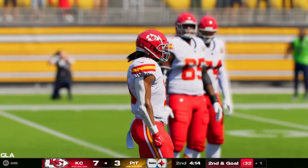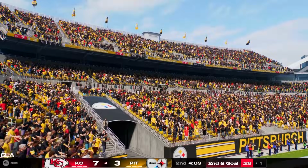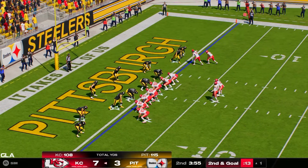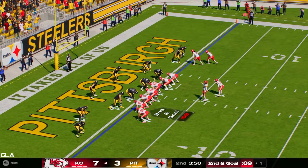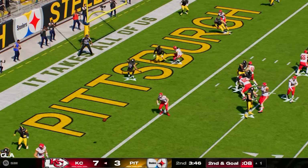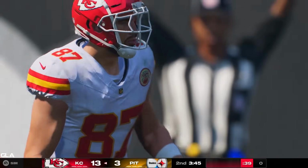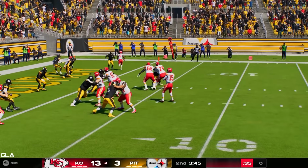Second and goal. Good work there, holding him out on first down. And this is going to be a battle down here on the goal line. Can they hold their ground for 2, maybe even 3 more plays? Second and goal from the 1. Now here's Mahomes. And that's caught. It's Kelsey. Touchdown, Kansas City. A 1-yard touchdown pass.